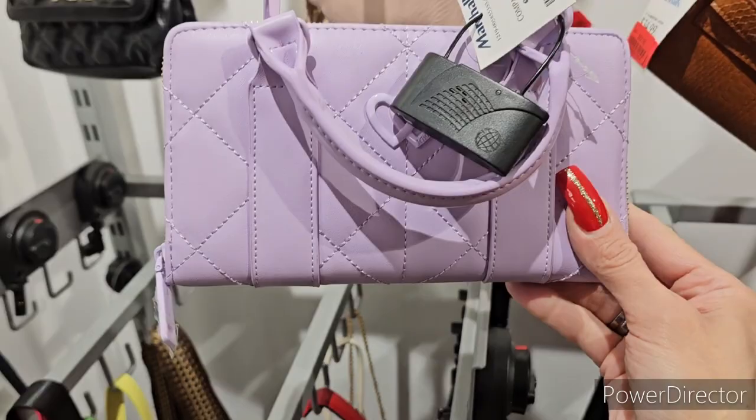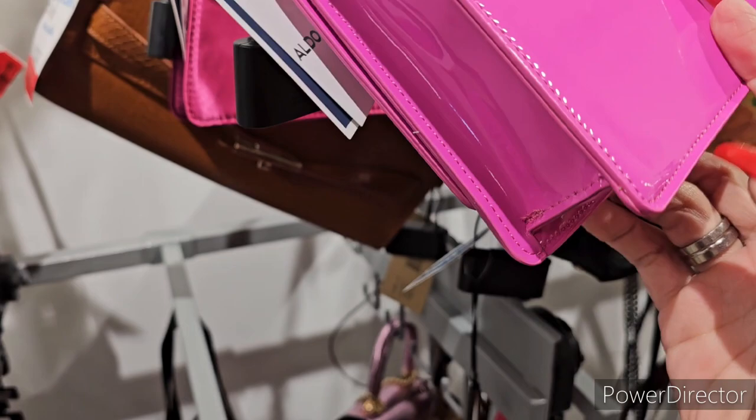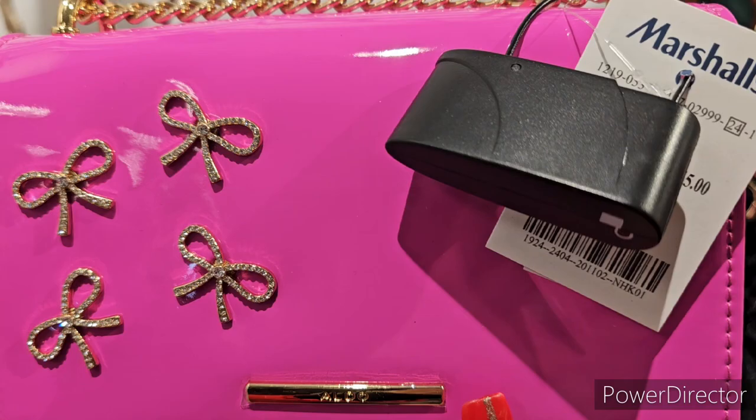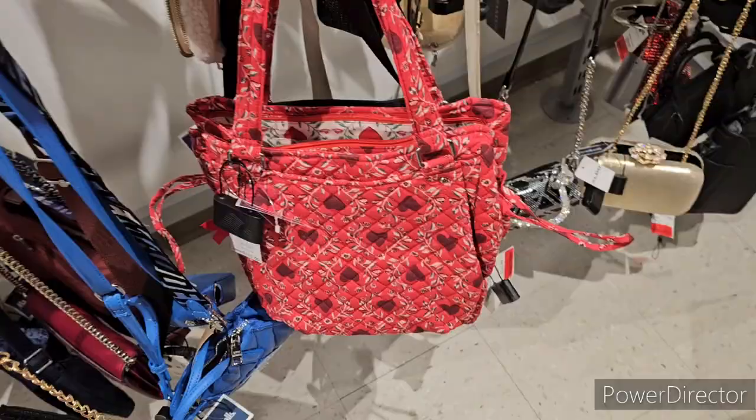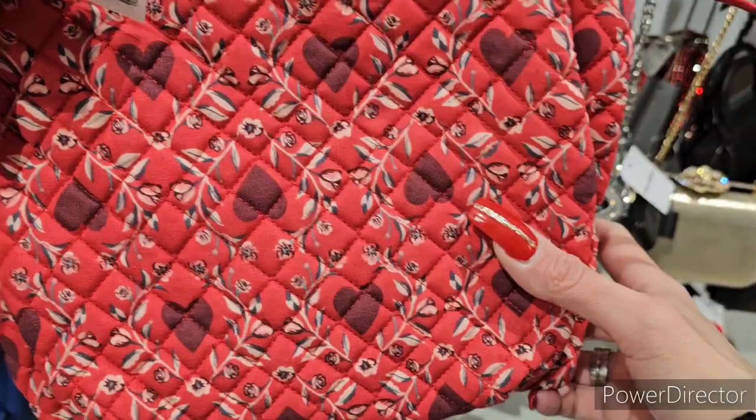And we have a cute little bag here. Very fuchsia pink, it's an Aldo, and that's what the front of it looks like. It's really cute. Aldo is going to be $29.99. It's adorable. It's really adorable. Looks like we got another bag here. This is really cute. Wow, original price was $110.